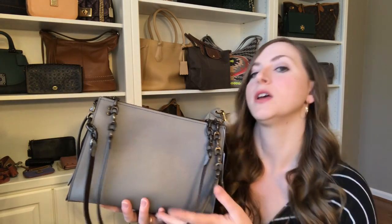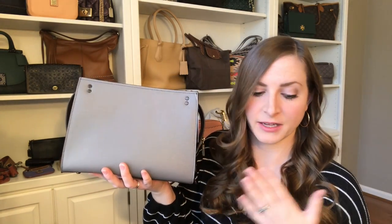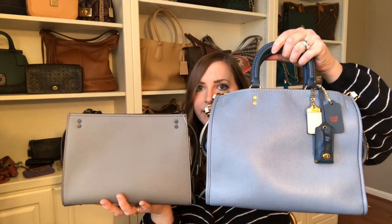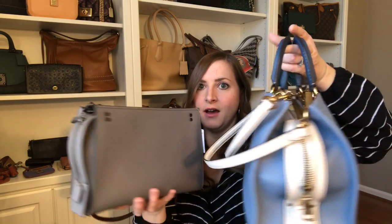So I was under the impression that this was going to be the same size as a 30 or 31 size Rogue, but it's not. It's slightly smaller, which I thought was really interesting. And of course, you see right away the main difference between the Rogue shoulder bag and the regular Rogue is that the shoulder bag doesn't have top handles. It only has shoulder straps, and the shoulder straps are not removable.